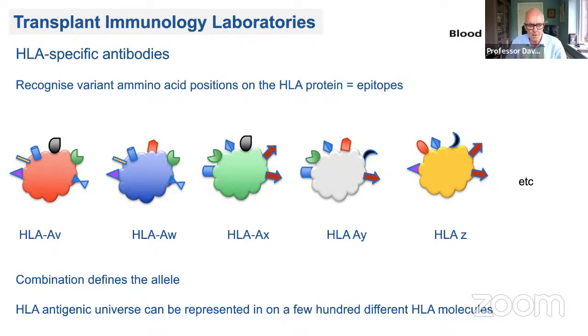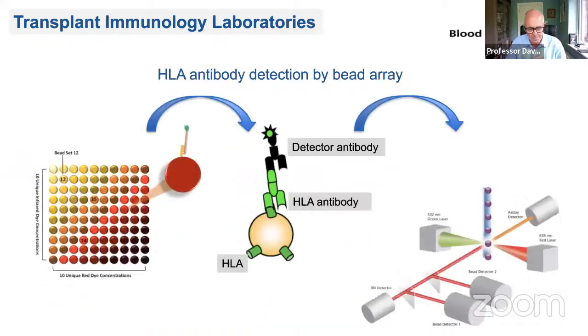And the epitope variation is an order of magnitude or less than the number of alleles. So we can actually represent the HLA antigenic universe in only a few hundred different molecules. And this makes testing antibodies against these proteins practical.